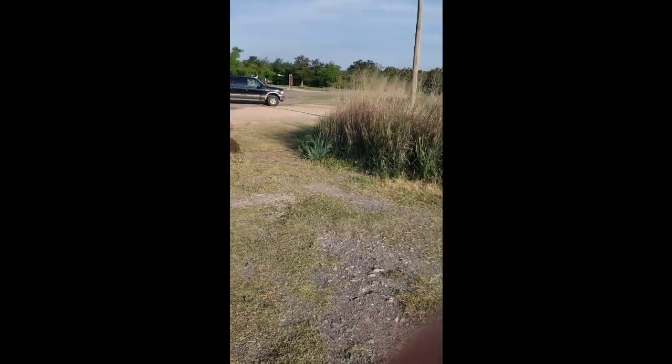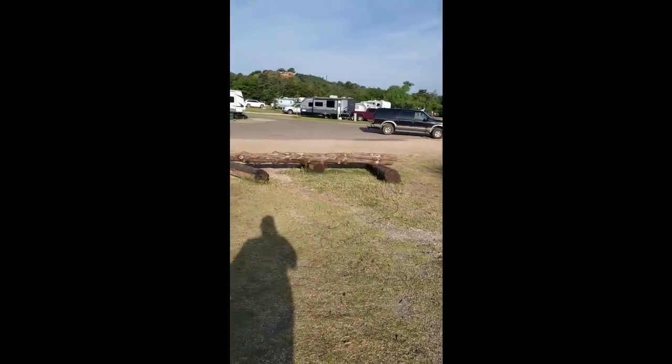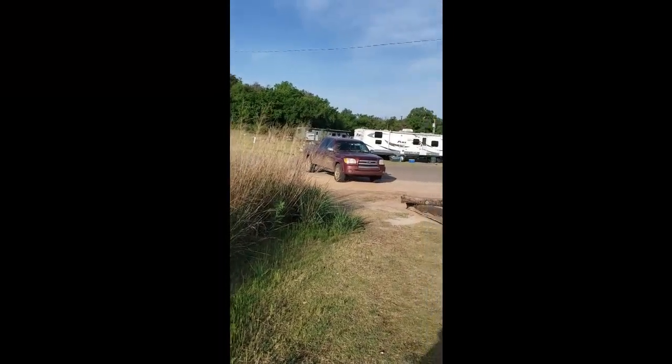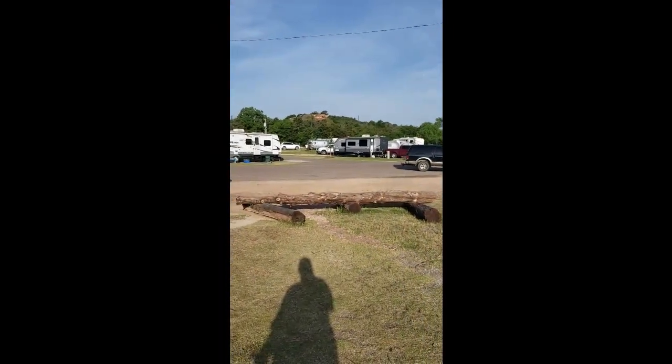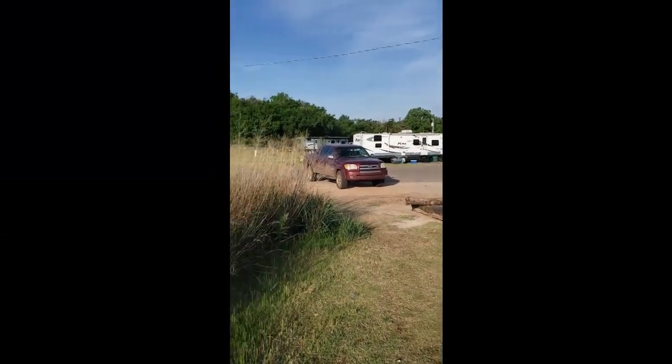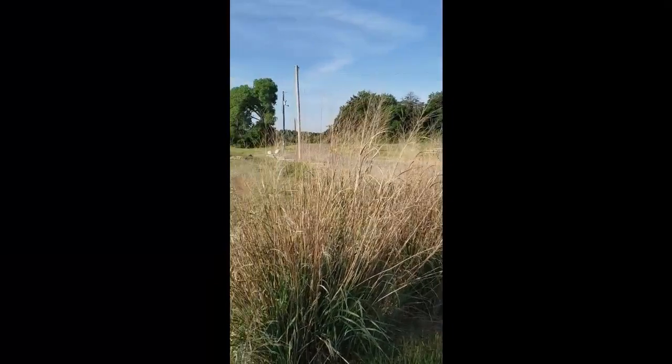So I'm gonna turn it around here and just give you a view of this place. And don't let the low water deter you from ever coming to this place, because it's gorgeous here. Let me just turn this phone around and I'll show you guys. All right. I'm going to start here on the campsite part. They've got some trees planted, because there's a few camping spots that have trees around them, but most of it's just out in the open. But they've got trees planted right next to every camp spot. So eventually there's going to be shade.